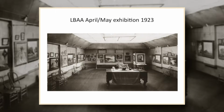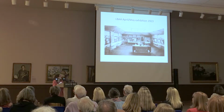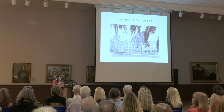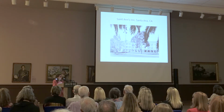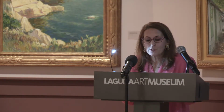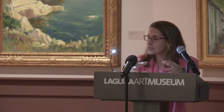And in 1922, again, the LBAA, very savvy, opens what I'm calling a satellite gallery in Santa Ana at St. Anne's Inn. Pictures were shown in the lobby and in the dining room. So this is an excellent marketing tool, actually. And the newspaper, the Santa Ana Register, remarked that this was in accordance with the LBAA creed to create a spirit of cooperation and fellowship with the painters and the public. And the reporter also noted that these shows highlighted the bonds between dwellers in our city and dwellers in our village. So it created a community for these artists, again, outside directly of Laguna Beach in Santa Ana.